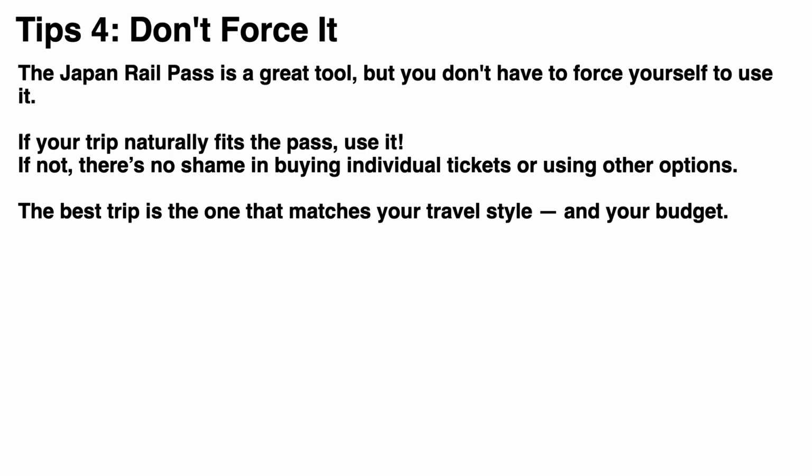Tip 4. Don't force it. The Japan Rail Pass is a great tool, but you don't have to force yourself to use it. If your trip naturally fits the pass, use it. If not, there's no shame in buying individual tickets or using other options. The best trip is the one that matches your travel style and your budget.